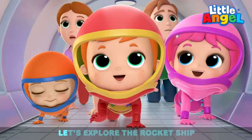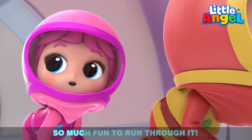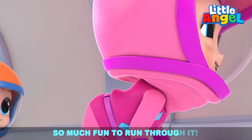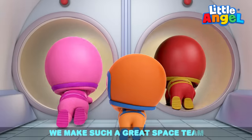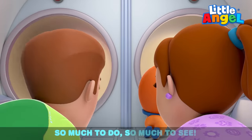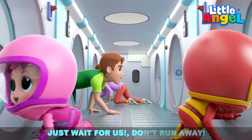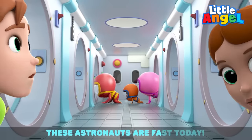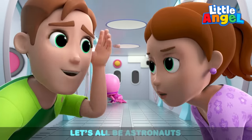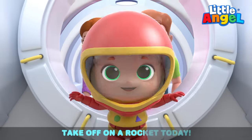Let's explore the rocket ship. So much fun to run through it. We make such a great space team. So much to do, so much to see. Just wait for us, don't run away. These astronauts are fast today. Let's all be astronauts. Take off on a rocket today.